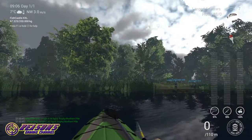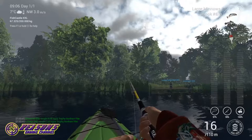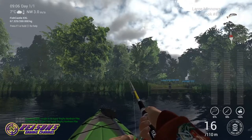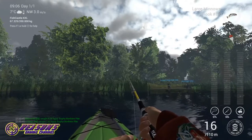So, all the way over to the left also, from where I'm at right now, you can catch them. But especially in that spot, it's always occupied with people here, but people are nice, and it's not like you can't catch anything because there's so many people.